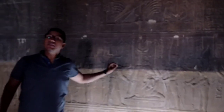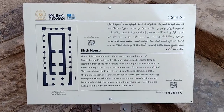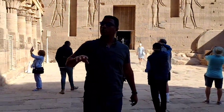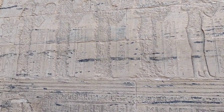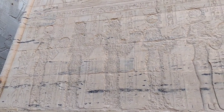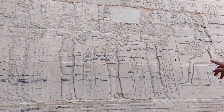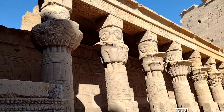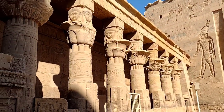Represents the throne of Egypt. We was inside some mummies. Here we can see the seven Hathorian temple celebrating with the people, the capital of the columns. You can find seven shaped goddess Hathor.